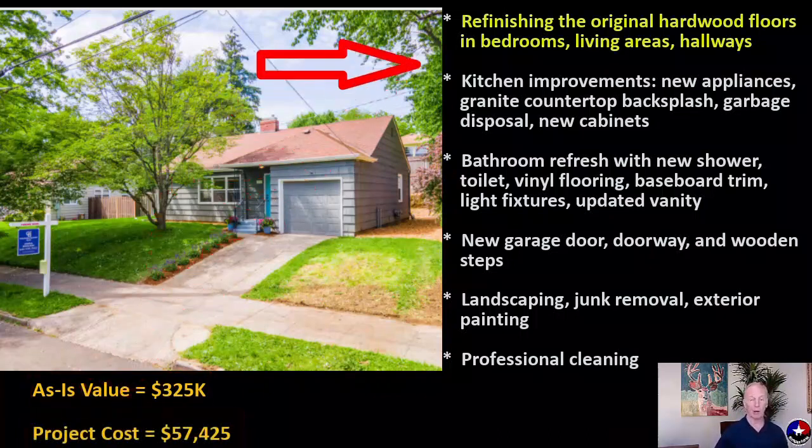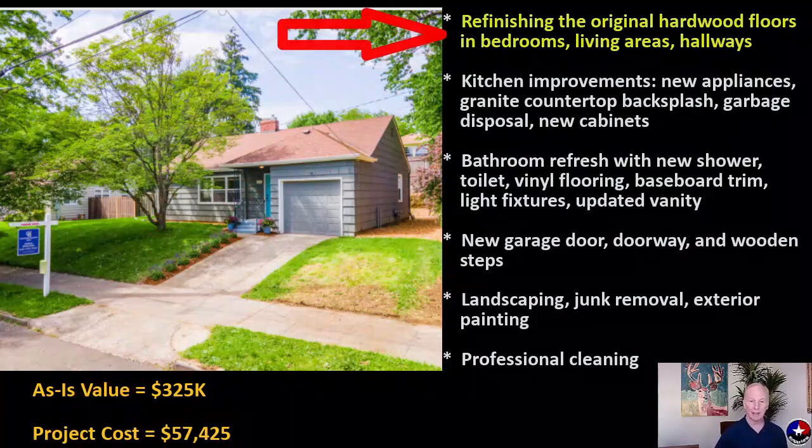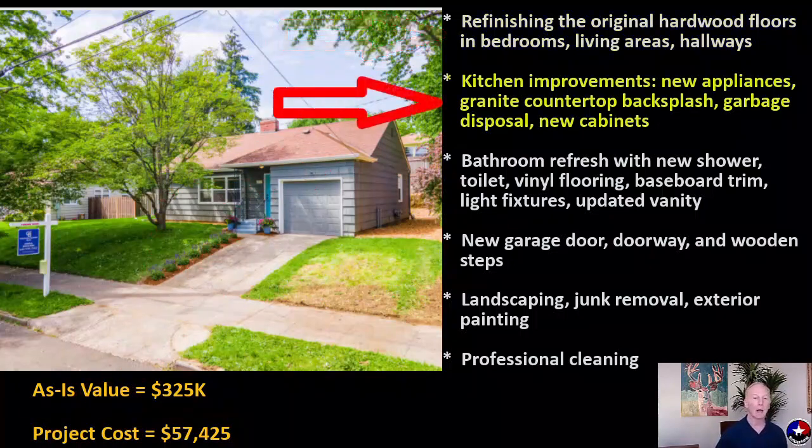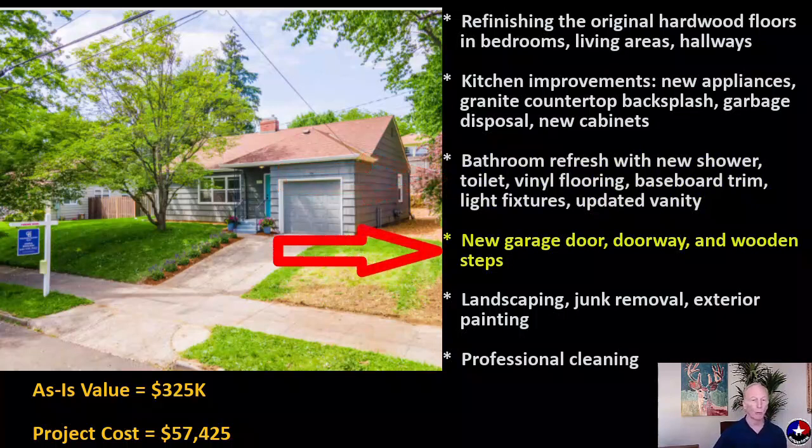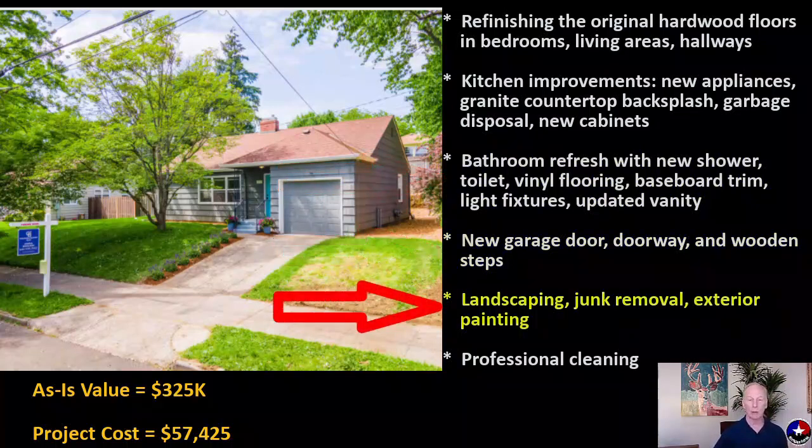They refinished all the hardwood flooring all throughout. They did kitchen improvements, including granite countertop, backsplash, changed out the garbage disposal, so forth. All the bathrooms, they put in new shower, toilets, flooring, baseboards, light fixtures, redid the bathrooms basically, changed out the garage doorway, wood strips in the garage, landscaping front and back, and then of course professional clean.